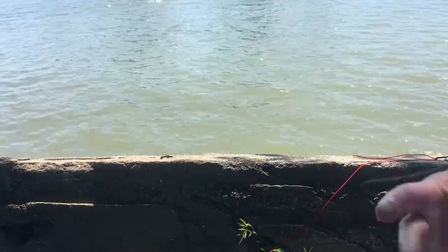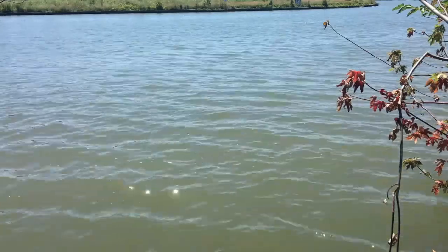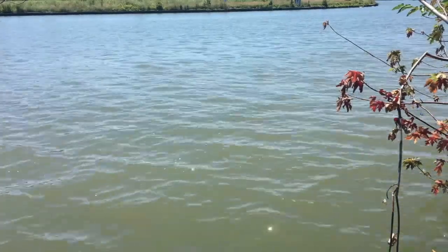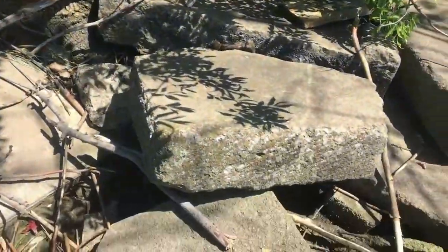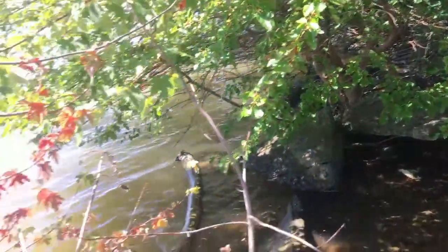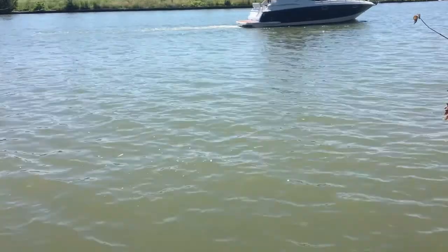This line out of here. There's a bunch of it all over the place. Alright, I'm at a different spot. A little tour. Not much going on. Not a lot of people out here right now, so that's good.